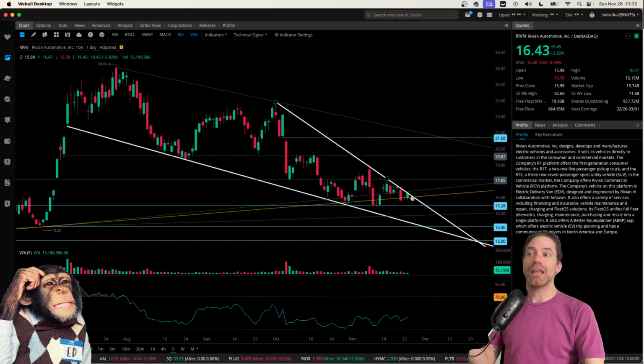If not breaking out of the wedge, coming down to test 15.28, 13.30, where I suspect there will be a bounce to break out of the wedge, be rejected at the yellow line, pull back to 15.28, and then continue higher to test this top level downtrending resistance.